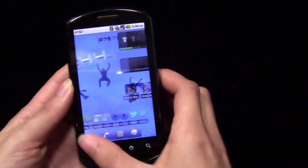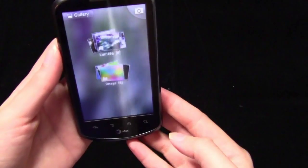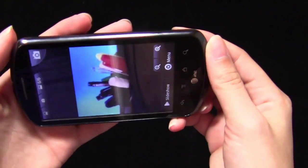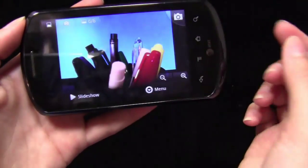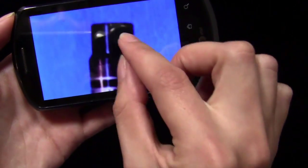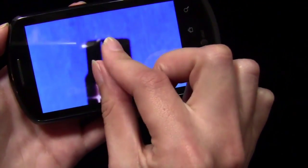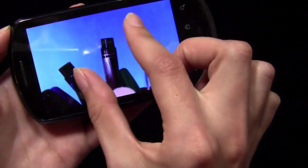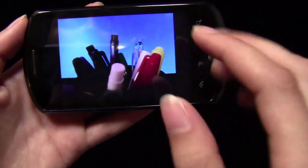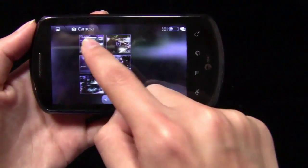Pictures were, again, not great, and so I'll show you some that I've taken here. This is kind of a standard picture that I take with most phones that I test out. This is with pretty good lighting, and so you can see once I get close to it, it does get pretty blurry, and you probably won't be able to see this very well. It doesn't translate very well on camera, but I'm just going to tell you what I see. The picture is pretty clear from far away. Let me go to another picture.